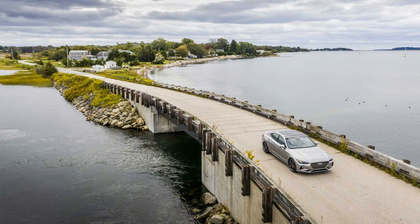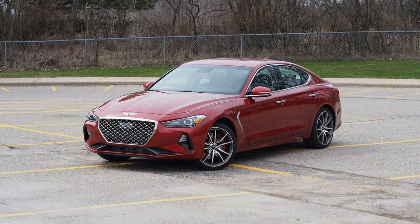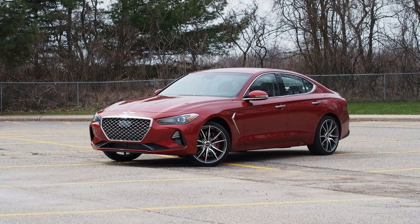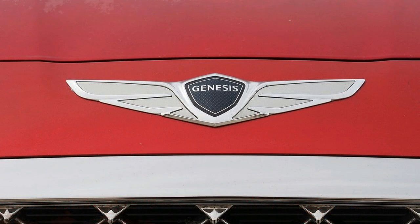Each G70 is fitted with a standard touchscreen infotainment system that protrudes from the otherwise clean dashboard. The setup includes desirable features such as Apple CarPlay and Android Auto capability, but the cartoony interface is clearly pulled from lesser Hyundai models and not luxury siblings such as the Genesis G90. The touchscreen also had moderate responses to inputs during testing, and our interactions were less intuitive than on competitors with user-friendly rotary controllers.